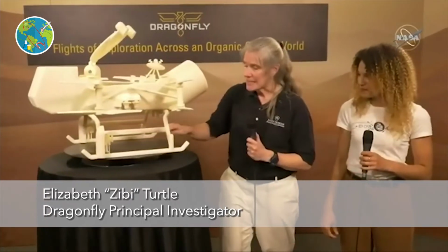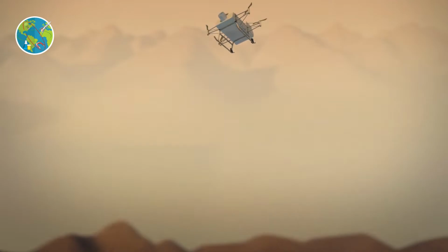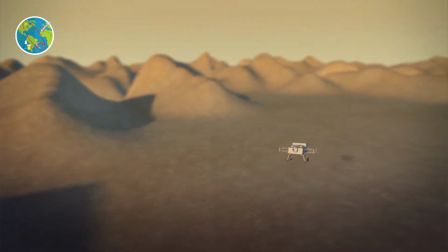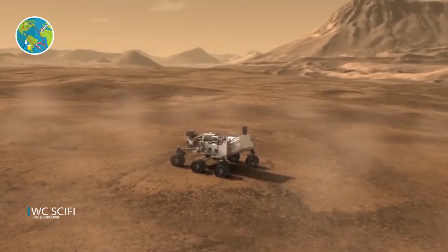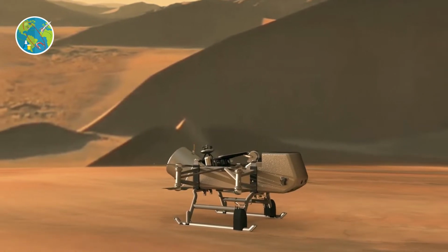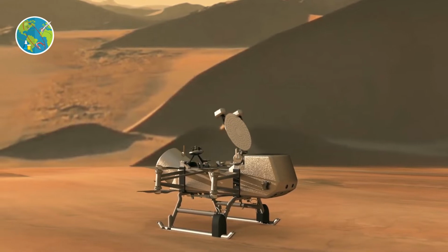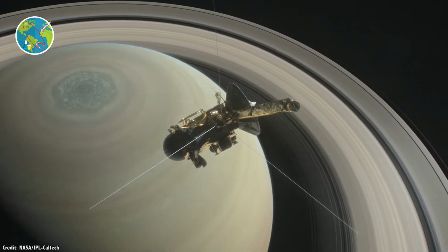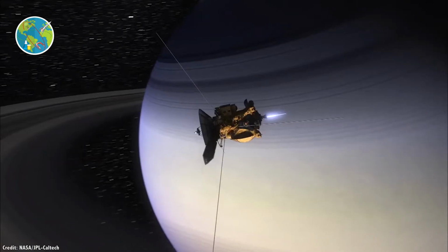But Elizabeth Turtle, the mission's principal investigator at the Johns Hopkins Applied Physics Laboratory, insists that this is actually a pretty tame space probe. Nuclear power is harder to come by, but the team plans to use the same kind of system that runs NASA's Curiosity rover on Mars. NASA reached that conclusion when, after a lot of careful study, it gave Dragonfly the green light earlier this summer. This revolutionary mission would have been unthinkable just a few short years ago.